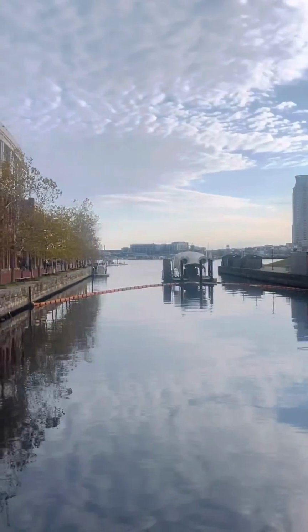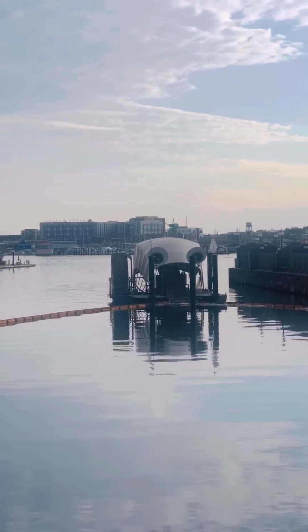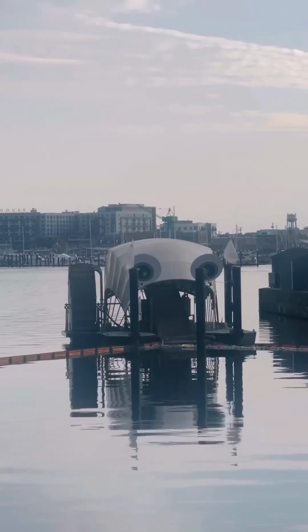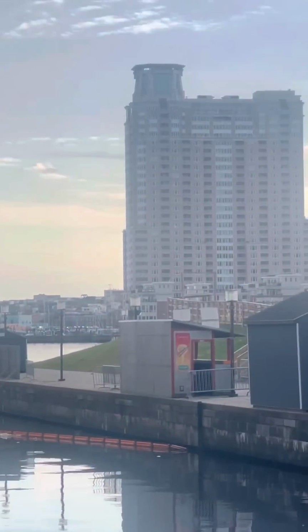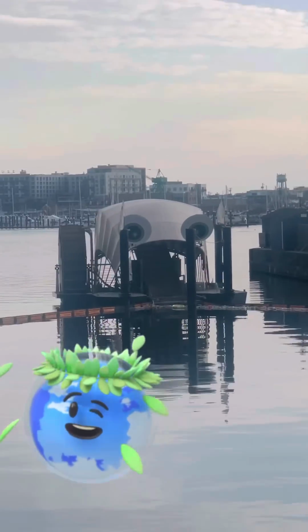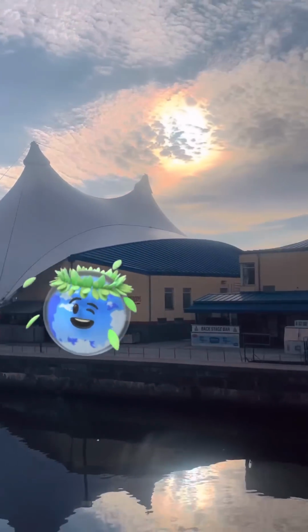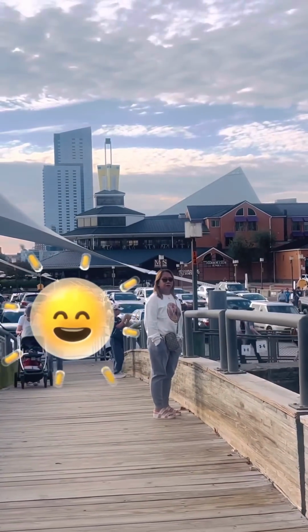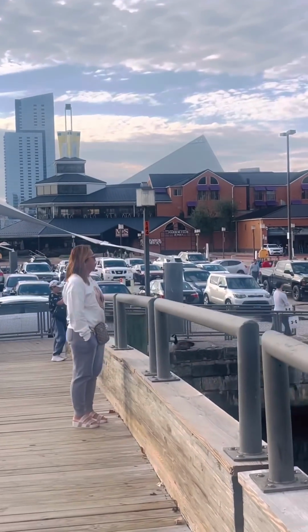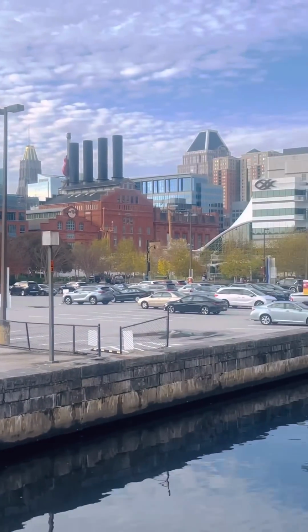Yep, so there's a better angle on Mr. Trash Wheel. They put the eyes on him to make it look like art, but he actually has a scientific job to keep the harbor clean. All right, well, next stop is the Aquarium and the Hard Rock Cafe. We've got to cross this parking lot first.